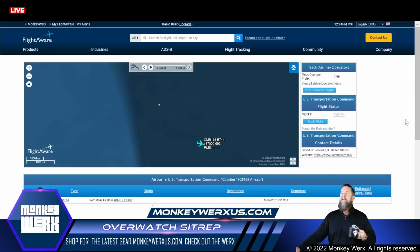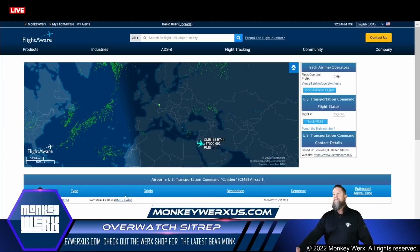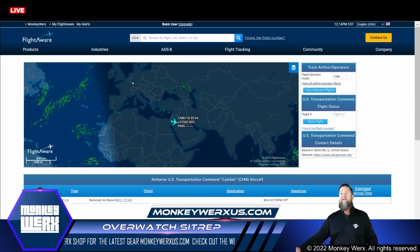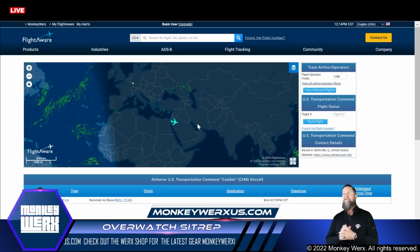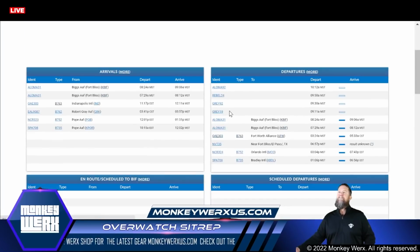All right, now these are going to be U.S. camber flights. These are U.S. troop movements. You're going to notice there is no destination. Since I've shown you the UK stuff, we did have 2 or 3 other flights on here earlier today, but they all seem to be in this general area. So it looks like the U.S. is already pre-positioning assets. We kind of see that when we get over here to Biggs Army Airfield.